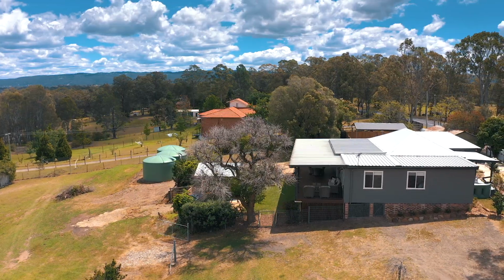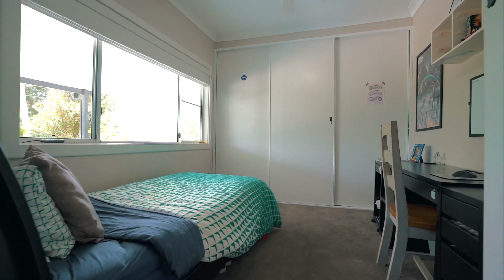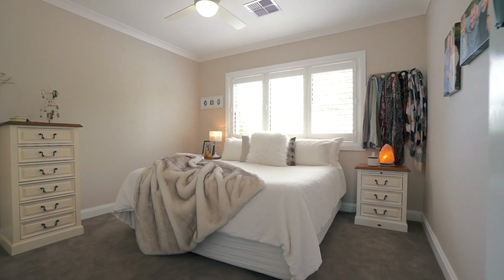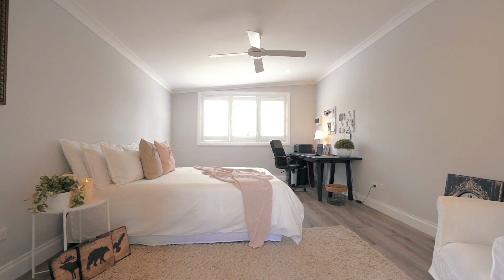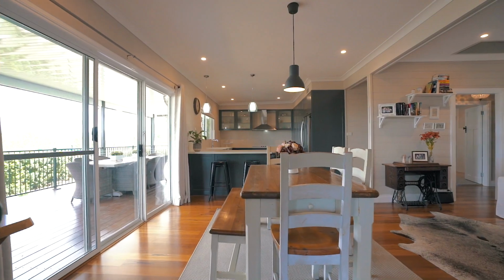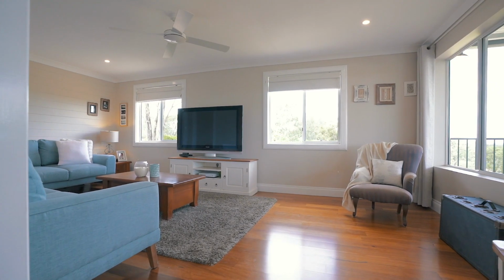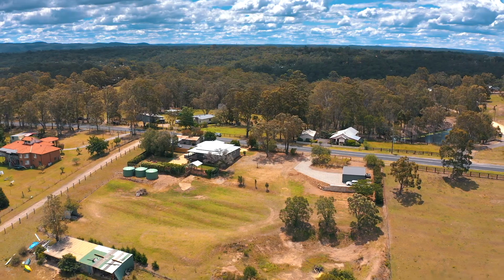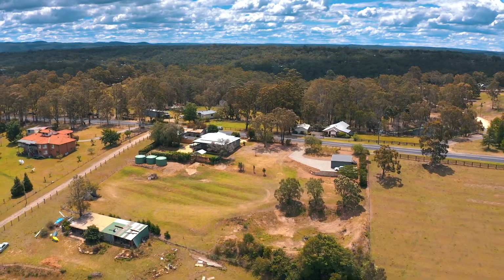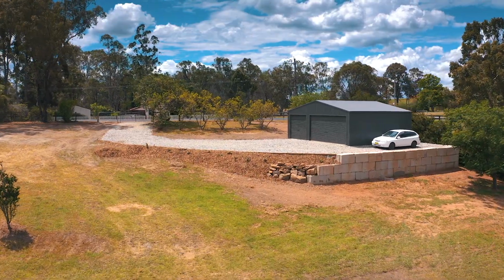Currently it is three bedrooms and a studio, though there is a DA approval in place to add a fourth bedroom with a walk-in robe and ensuite. The land, just under 2 acres, is fully arable with a small dam and a 9 by 7 metre shed to complete the package.